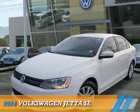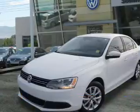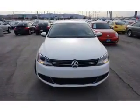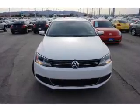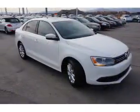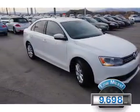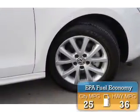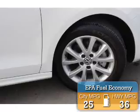Presenting the 2014 Volkswagen Jetta. It's powered by front-wheel drive, a 1.8-liter four-cylinder engine, and an automatic transmission. With fewer than 10,000 miles, this vehicle is like new. Great fuel efficiency saves you money by requiring fewer trips to the gas station.